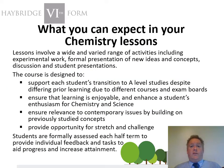Lessons involve a range of activities which are designed to support each student's progress and attainment. Our course is designed to support each student's transition onto the A-level course, taking into account their differing starting points, whether that be the differences between the combined and separate GCSE courses, or the slightly differing content of the different exam boards, so that each student is given the best possible opportunity to succeed at A-level.